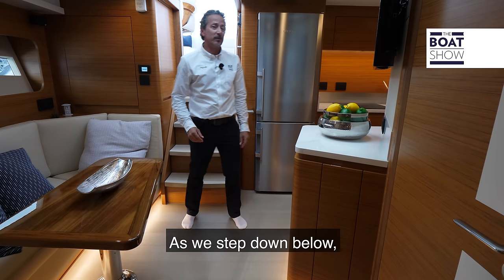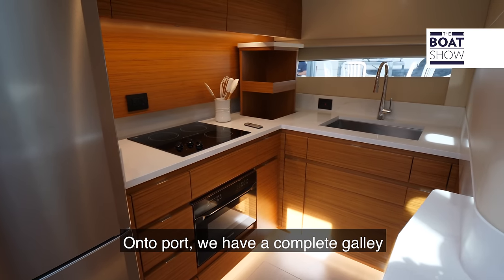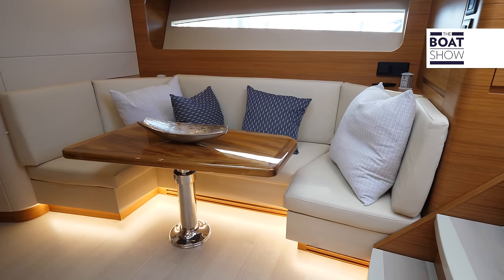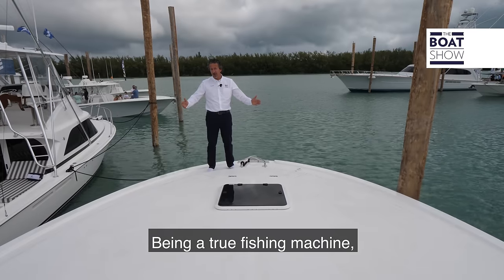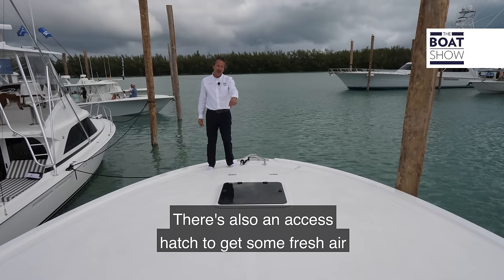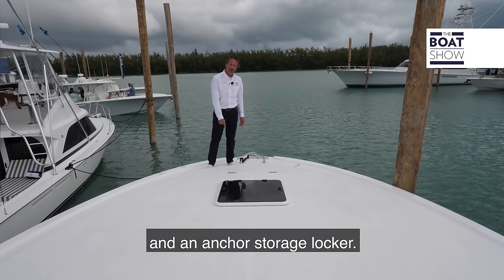As we step down below, we notice the comfort that's down here. Onto port, we have a complete galley, and there's also a lounge or a dining area onto starboard. Being a true fishing machine, the bow is nice and clean. There's also an access hatch to get some fresh air throughout the cabins, and an anchor storage locker.